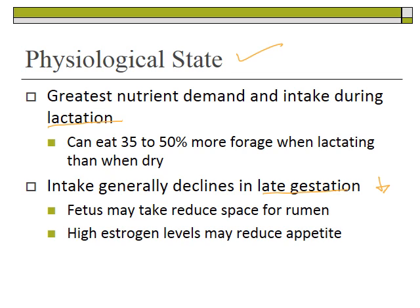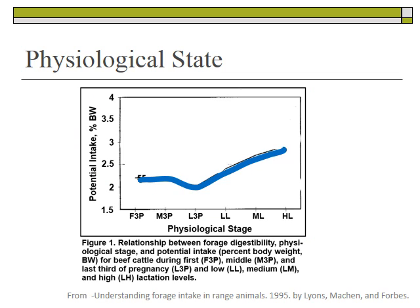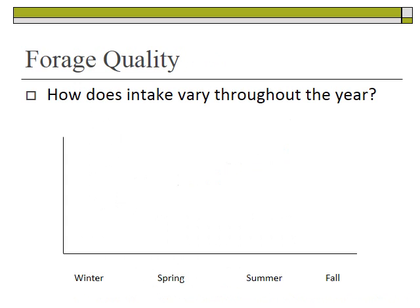Or the gut size of the animal. So therefore, we often see a dip in intake right before the calf or lamb or kid is born. Also, we know that higher estrogen levels might be present at that time, and that often increases appetite. So this is a graph that's shown in our reading for today, and it shows a period during the first third of pregnancy, the middle third, first, middle, and late pregnancy.